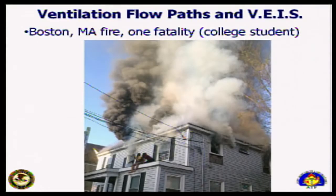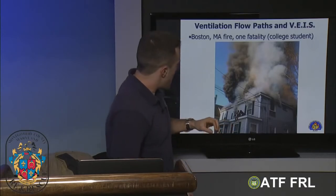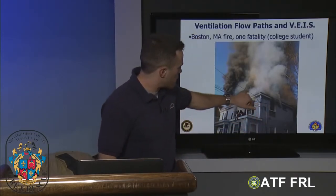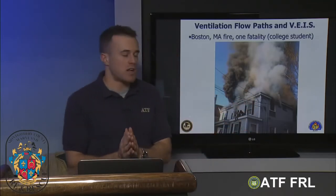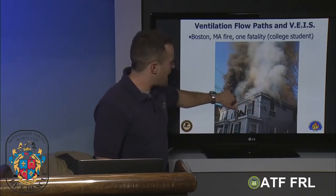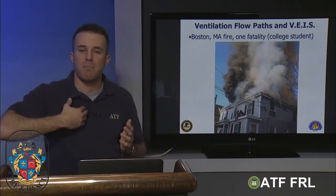This was given to me by a student in one of our classes. This was a fire in Boston, Massachusetts. It was a college student, college housing. I believe it was off campus. And the fire started somewhere, I believe, on the second floor. These people were inside of this bedroom. There's a person inside of this bedroom. When the fire started, they shut the door and they left their door open. There's a person who ended up dying in this unit. These 2 people made it out because they shut the door. They opened the door. They were met by a wall of smoke.